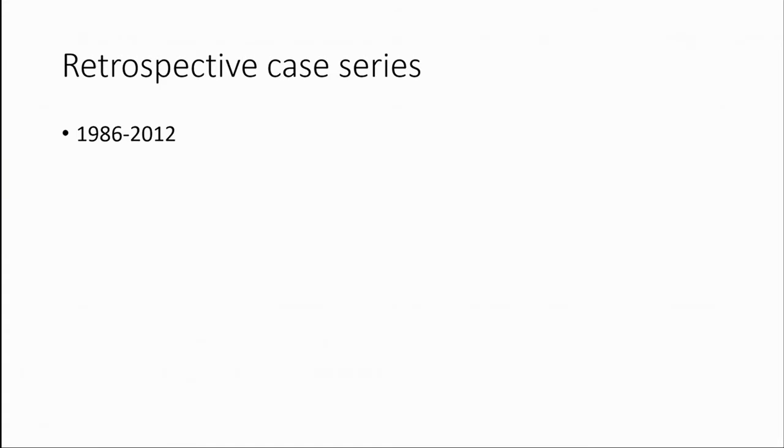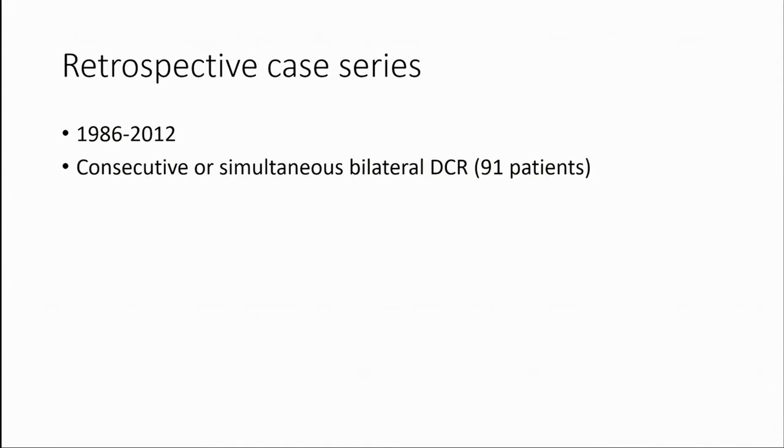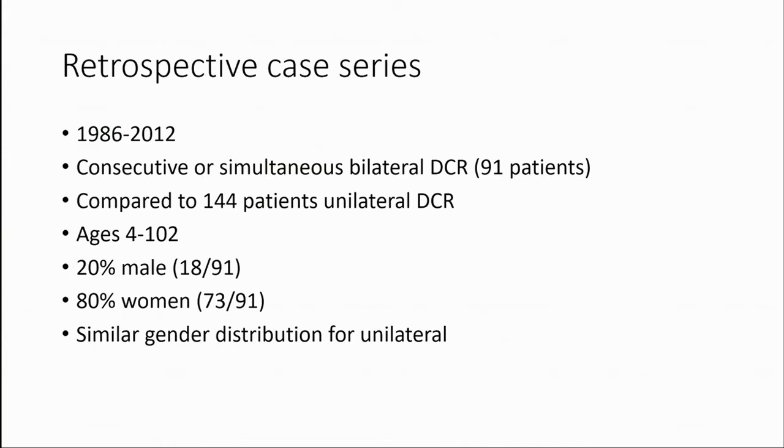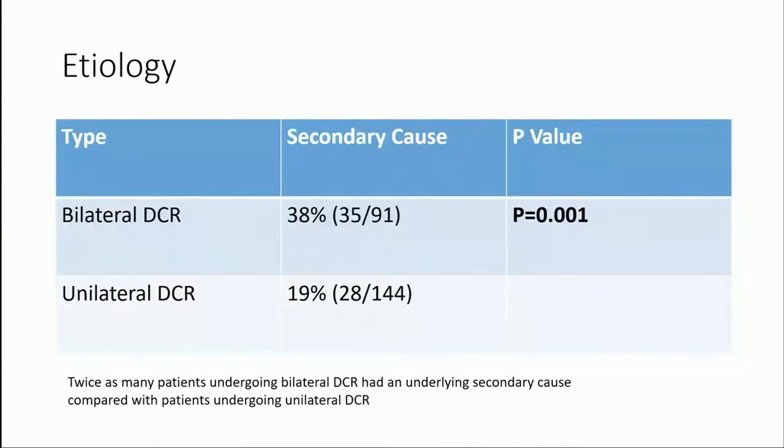It was a retrospective case series from 1986 to 2012 of all consecutive or simultaneous bilateral DCRs. We had 91 patients. Our control group were patients who had just undergone unilateral DCR, and the age ranged quite a bit. Most of the patients were women, and it was a similar gender breakdown for the unilateral cases. And what we found was pretty striking, that twice as many patients undergoing bilateral DCR had an underlying secondary cause compared with patients undergoing unilateral DCR.